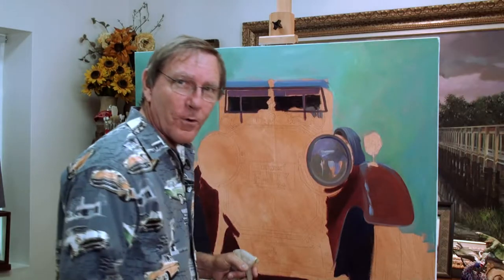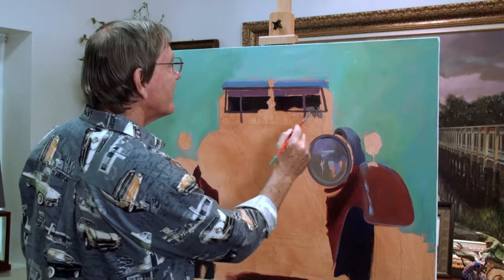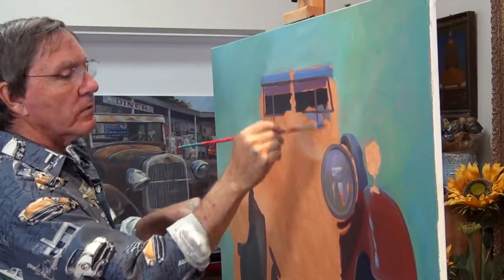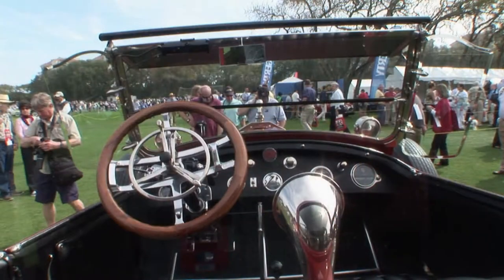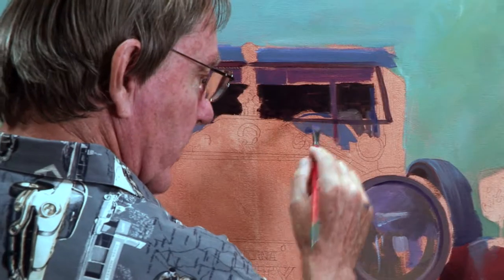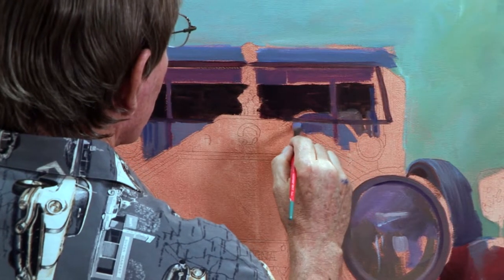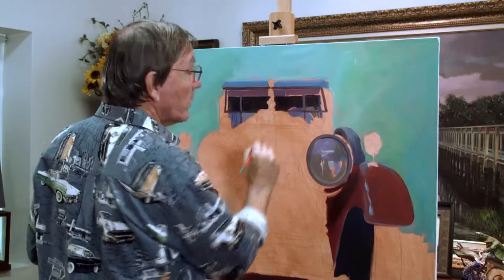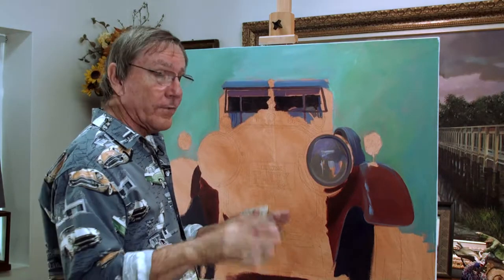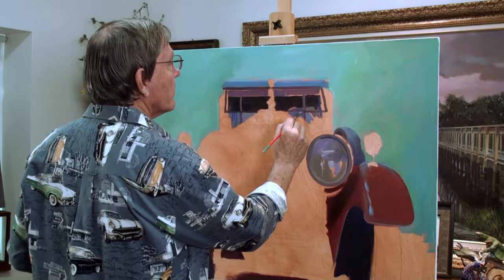I had a Model A Ford years ago and the windshield opened like that. It was really nice. Here's the steering wheel right in here. I really can't tell what all these reflections are in here, but I just have to go with my photograph and my memory as to what this car was. It really helps to take a lot of photographs at different angles when doing something like this.